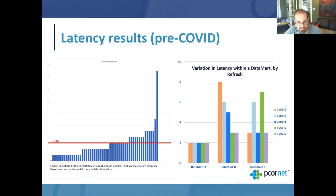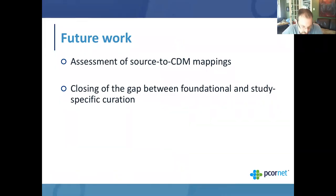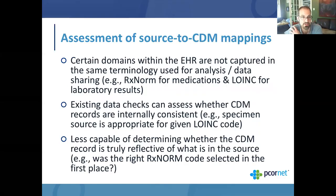And so again, each of these things can tell you different things when you're looking at a data model for a study. So I'll briefly close on some future work here. I think there are two topics: deeper assessments of source to data model mappings, and looking to close the gap between foundational and study-specific curation.